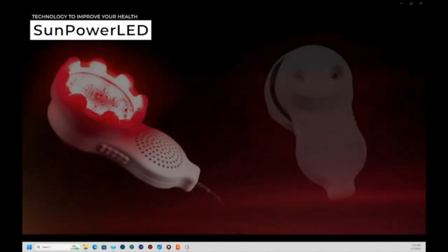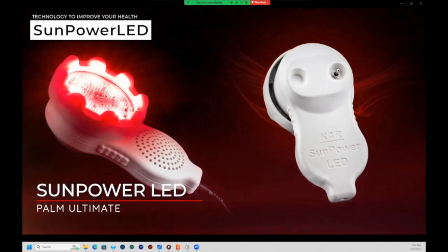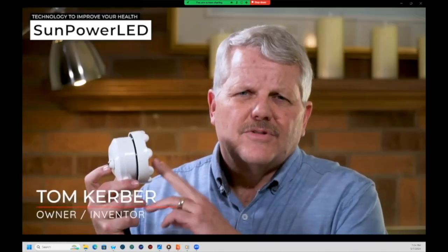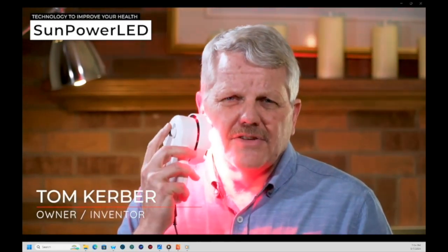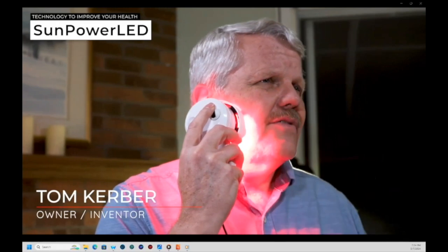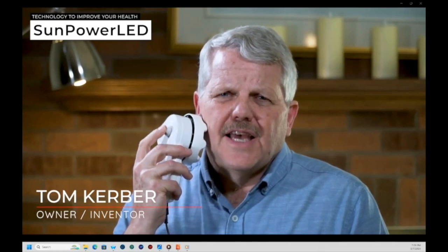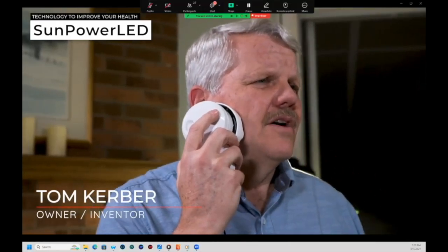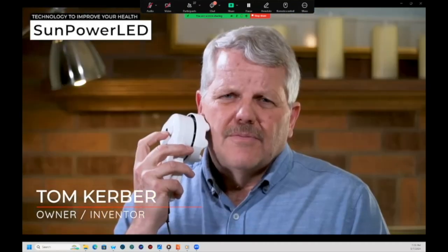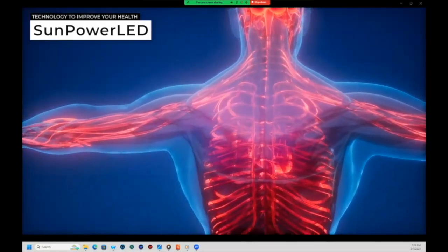I'd like to introduce you to the SunPowerLED Palm Ultimate. This device has the most power of the series of devices. This light can produce a huge amount of light that can enter into the body and help speed up that healing. In this device, we have two different wavelengths. It's 660 nanometer, and as you can see, it's very bright, but it's very effective. You will cause a systemic effect with this wavelength of light. The other wavelength is 810. It's not very visible, but it penetrates very deep, and that can help reach the target you're trying to reach. The main part about this light is that we have the power behind it and the large surface area that can reach very deep into the body.